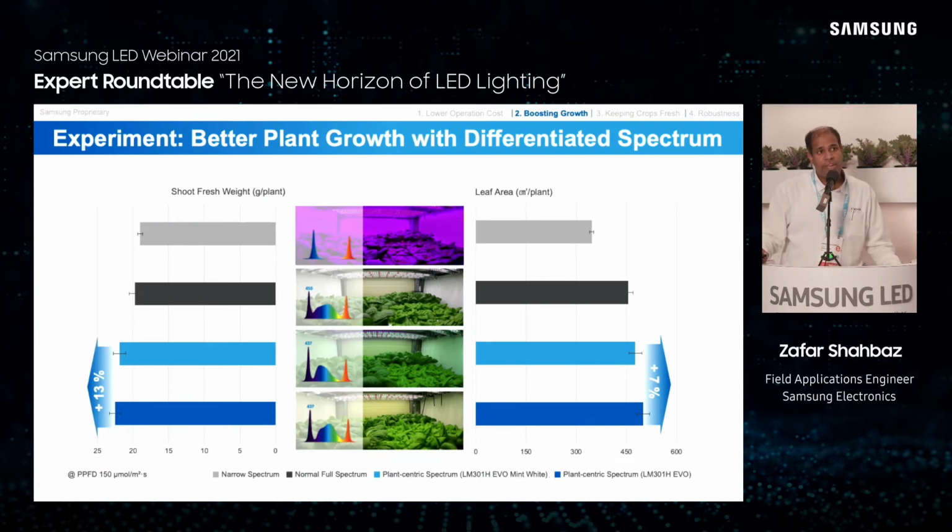We further sent each leaf down for examination to see how much better the plant-differentiated spectrum is in terms of percentage of growth. And it was a whopping increase on the right side in the leaf area, which is usually measured in square meters per plant. That was close to a 7% increase in the plant. And on the left, it shows the shoot fresh weight plant growth, and that was approximately 13% increase that we saw using the 437 nanometer LEDs. So this is a huge increase. What that allows the cultivators is to use these LEDs and be able to sell the crop with much higher nutrients and much higher biomass associated with it.